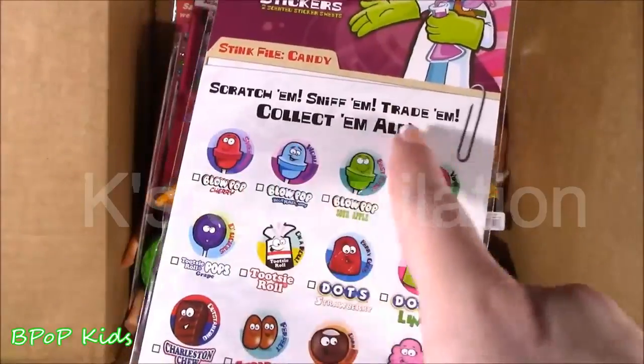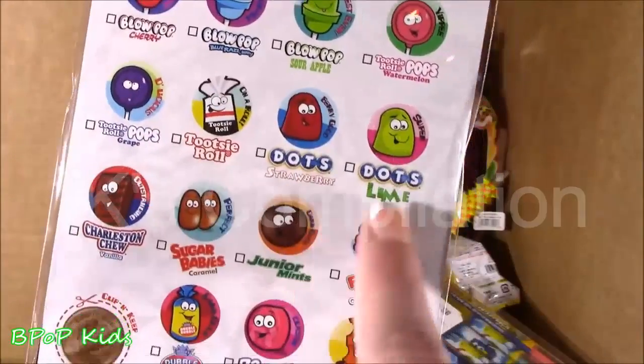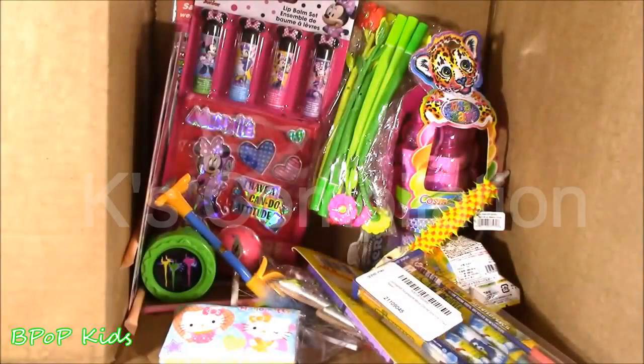All right, this is also pretty interesting. Look at this. It says collect them all. They actually made all of the candies. They got Blow Pop, Dots, Fluffy Stuff. I gotta buy these. This gave me a good idea.